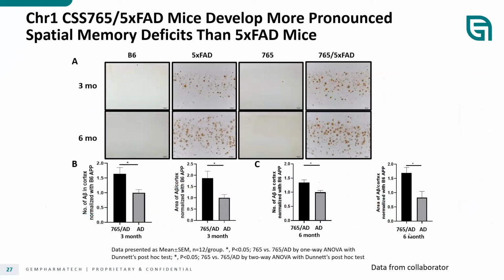We also saw that with these mouse models that they have some spatial memory deficits that are greater than in the 5X FAD alone, and the chromosome 1 mice, the 765 animals, on their own, are very low in Alzheimer's disease plaques. For some reason, the combination of the 5X FAD along with the consomic chromosome 1 resulted in somewhat slightly worse disease, which became statistically significant upon histological as well as behavioral analyses.